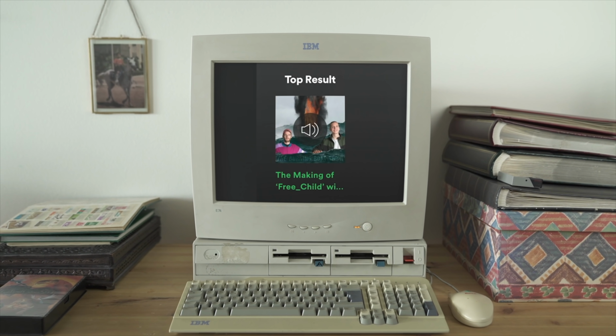So for that very reason, we decided to make a podcast that dives deeper into all the juicy details of how the film was made, how long it took, who was a part of it. We just wanted to have an opportunity to dive deeper into all the details that you obviously wouldn't get to know through just watching the film.